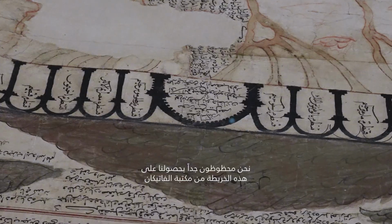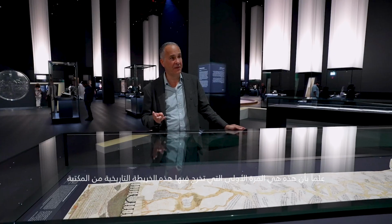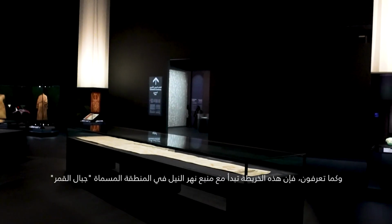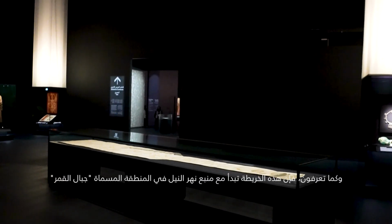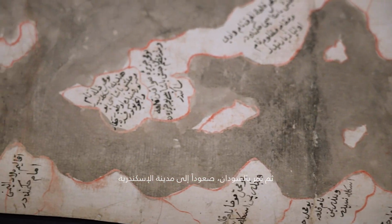We're very fortunate that this map comes from the Vatican Library. This map has never left the Vatican. Here we have a map of extreme detail and attention. The map, as you know from the Nile, starts with the Sudan, what we call the Mountains of the Moon, and goes all the way up to Alexandria.